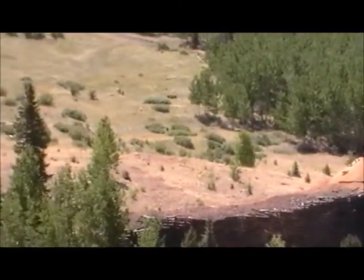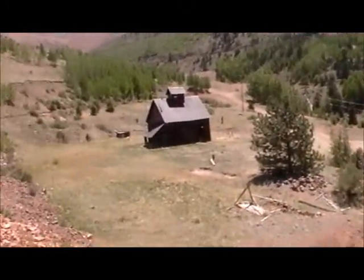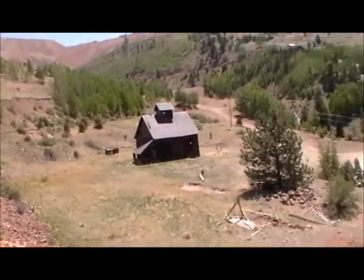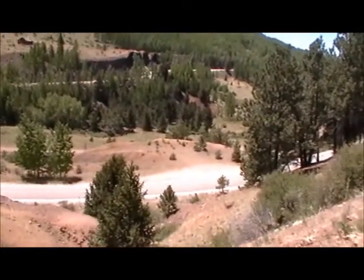Welcome to Anaconda Valley. Anaconda was a small little town that sat right down here in the head of this valley on the other side of the road. It was a bustling town in 1900. The U.S. Census put its population at over 1,000 people. They had electricity, running water, general store, drugstore.